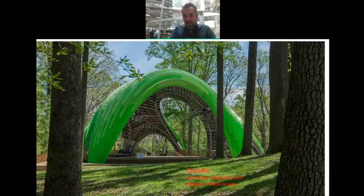This is a project called the Chrysalis. It's actually a bandstand, so it's for concerts. It's outside of Baltimore, Maryland, in the U.S. Mark Fornes was the designer on this one, and he's really more of an artist, not an architect. So you can almost think of this as a very large sculpture.